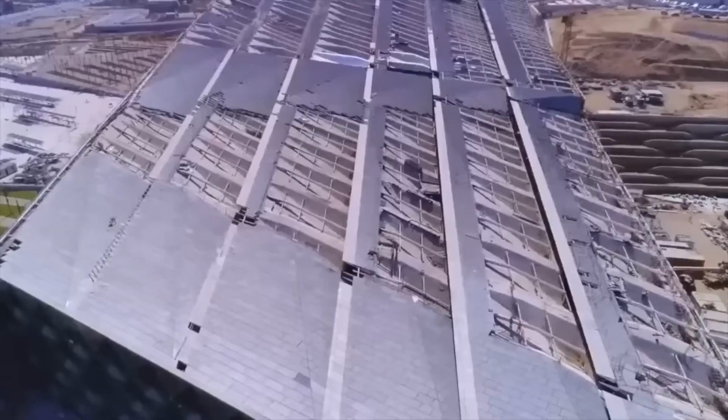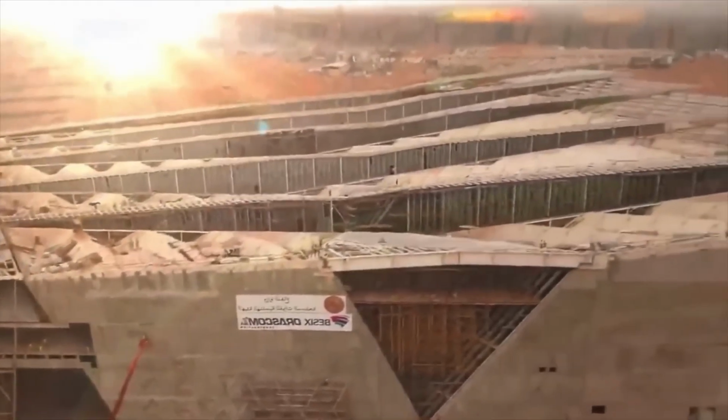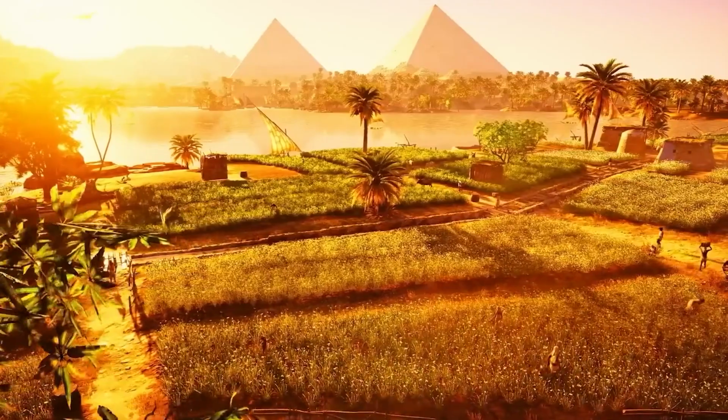And it gets even better. The roof of the museum is covered with solar panels that harness the sun's energy. These panels don't just provide a renewable energy source, they're also arranged in a pattern that pays tribute to the Nile River Delta, adding a meaningful touch of Egypt's natural heritage.